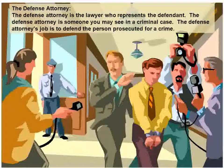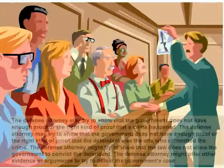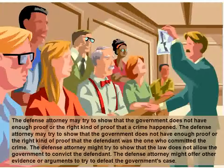The defense attorney. The defense attorney is the lawyer who represents the defendant. The defense attorney is someone you may see in a criminal case. The defense attorney's job is to defend the person prosecuted for a crime. The defense attorney may try to show that the government does not have enough proof or the right kind of proof that a crime happened.